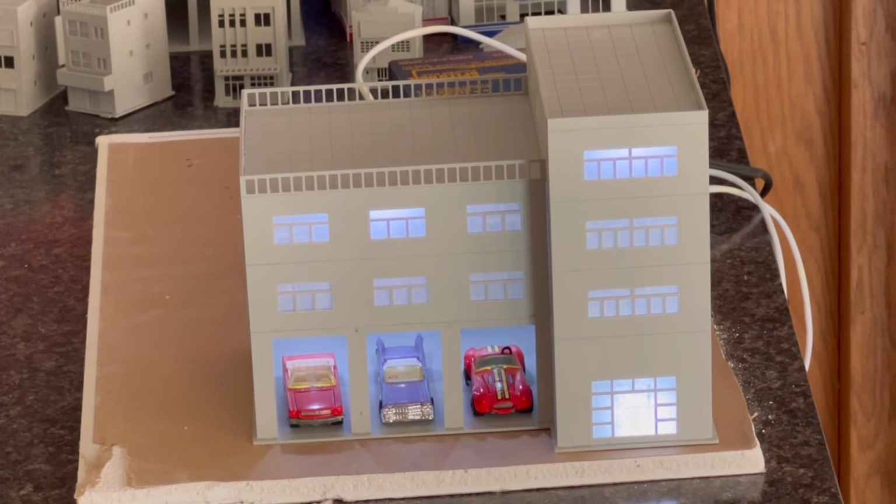All right, guys. So this is all wired up. It's lit up. It's hooked up. It's buttoned up. Everything's glued together. There is no going back now. I am pleased. This turned out so freaking nice. Adding those other two LED lights in the garage area just made the whole thing so much better.